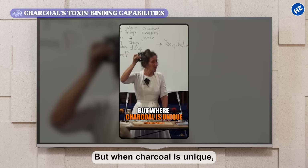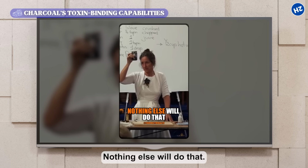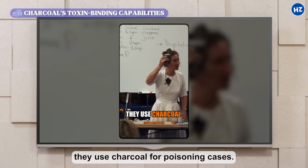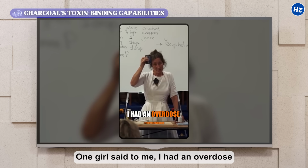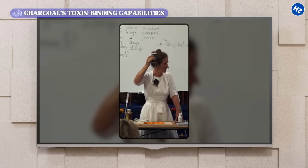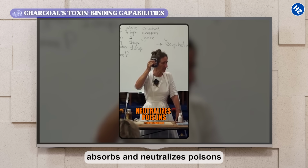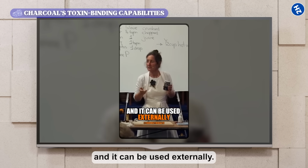But where charcoal is unique, it will absorb and neutralize poisons. Nothing else will do that. And in hospitals today, they use charcoal for poisoning cases. One girl said to me, I had an overdose and they gave me a choice to have my stomach pumped out or take charcoal. She said, I chose the charcoal. So charcoal absorbs and neutralizes poisons, and it can be used internally and externally.